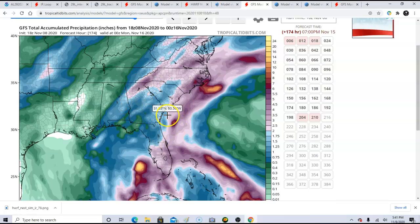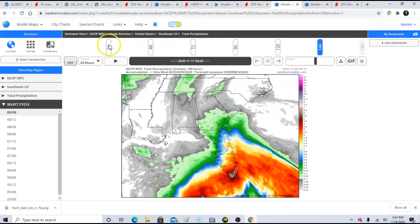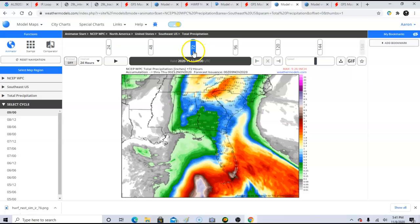We haven't had a whole lot of rain the past month, at least at my location here in the Midlands of South Carolina. So this is a few inches of rain over the southeast. So it's going to be a wet, cloudy, humid, warm week ahead for a lot of the southeast. Let's see if we can get this to come through. I don't think it is here, but this is rainfall.